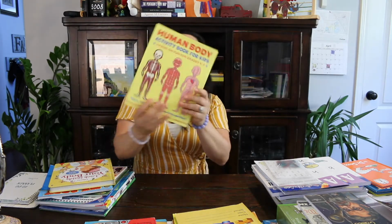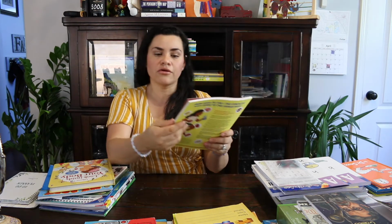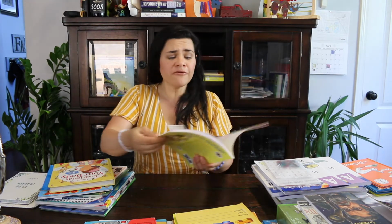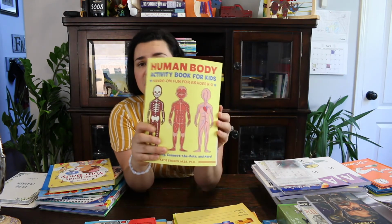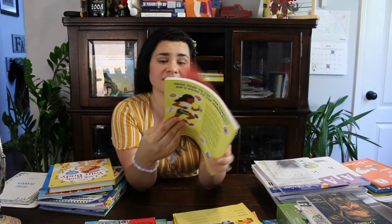And then I have this human activity book for kids, hands-on fun for grades K to 3rd grade, and it's mazes, coloring, connect the dots, and more. So another fun way for them to get interested in doing something like this, especially if they love to color, they love to do activities. That way they're learning while having fun.